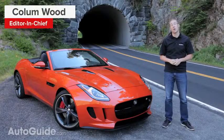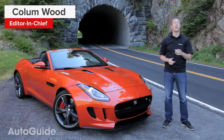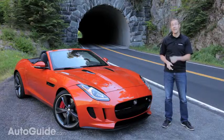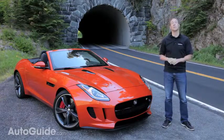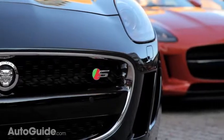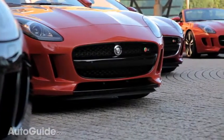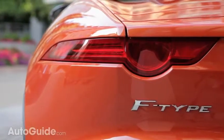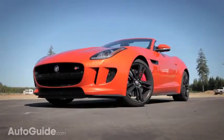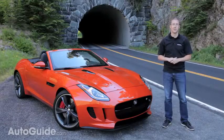The last time Jaguar offered a genuine sports car was so long ago, it was before I was born. In fact, the gap, or should I say chasm, between this car and the iconic E-Type is so big that I don't think my father even had his driver's license back then. So it's not without a little skepticism that I'm here to drive the British brand's latest and appropriately named F-Type model. Now, is this going to be the Porsche-rivaling revival of Jaguar sports cars, or is it just another pretender to the throne?